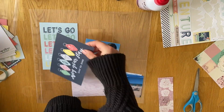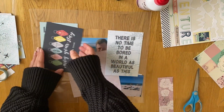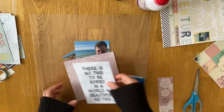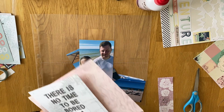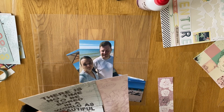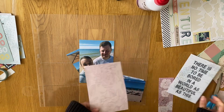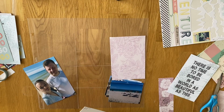So yeah, we pretty much just spent the rest of the week relaxing. We didn't really do too much. We just sunbathed and enjoyed each other's company really. We don't get that many days off together, so it was just nice to have a week together. And yeah, it was just nice weather. We walked along the beach and made the most of the sunshine really.